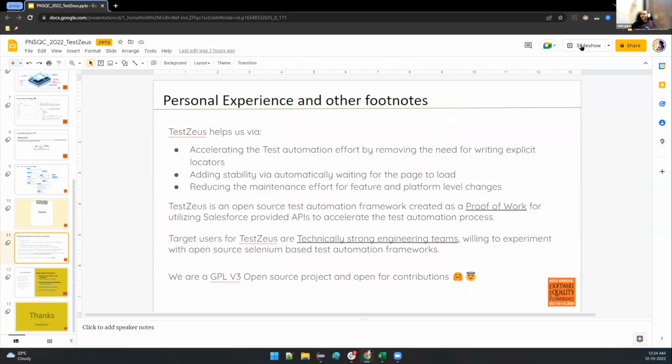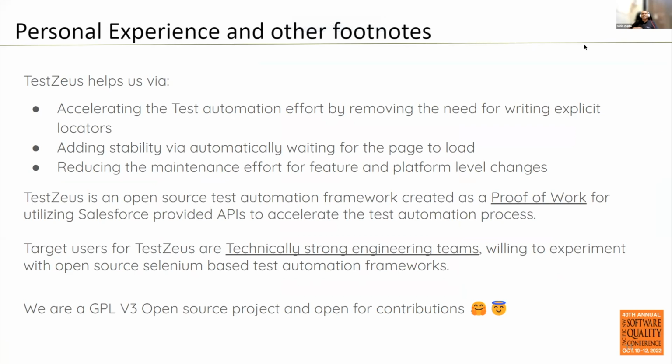So, personal experience and other footnotes. As I mentioned, TestZeus basically helps us not only accelerate the test automation efforts, it also helps us in bringing down the maintenance, both for the web elements and the waiting times. TestZeus is an open source test automation framework built as a wrapper on top of Selenium. It's a proof of work. It utilizes Salesforce's provided standard APIs, the UI API or EPT.